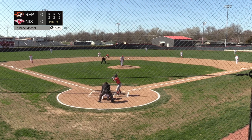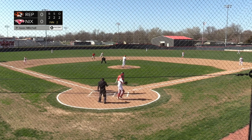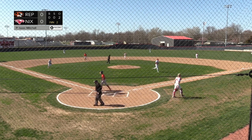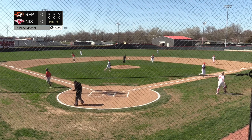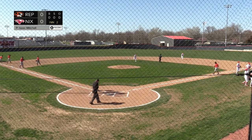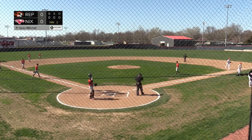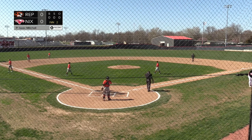Not a big lead for Hughes down at second. Shortstop keeping him close. And now he gets a little further off, and a swing and a miss on a breaking ball by Messier. He goes down swinging. That's 3 strikeouts in the inning, 4 in the game for Isaac Mitchell. And we go to the bottom of the second inning. No score between Nixa and Republic.